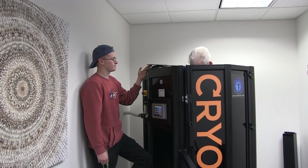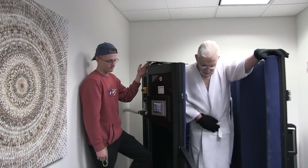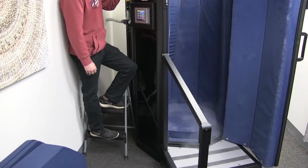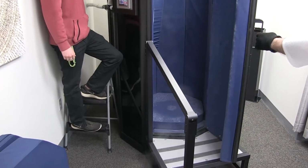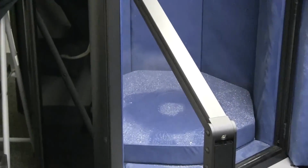And so, what I want to do is catch what's inside the tank here. All right, so let's come out here. And if you guys can get a shot of what's in the tank, gives you an idea of, see, there's ice. I don't know, you notice that's frosty ice.